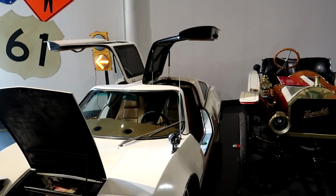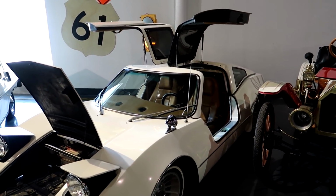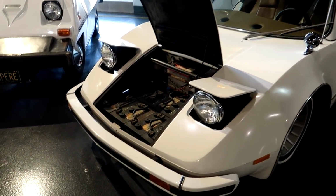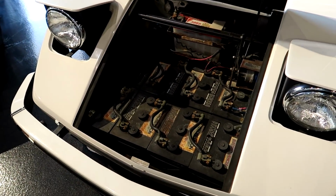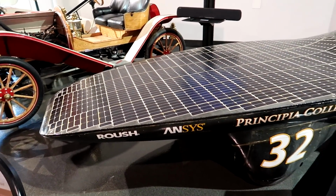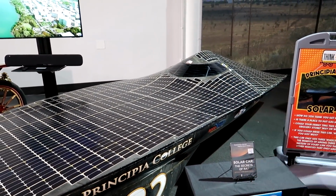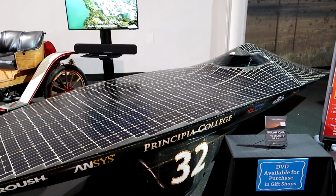It's cool, those doors open like wings. That's always cool on cars. They should bring that back. But look under the hood. It's just a big stack of batteries. Here's a solar car. The entire top is all these solar panels. And I guess the one person sits in the little cockpit there.